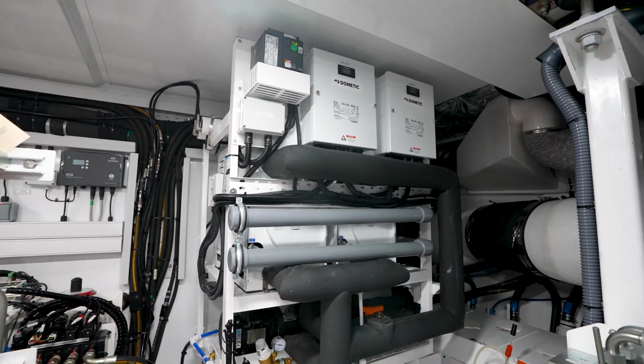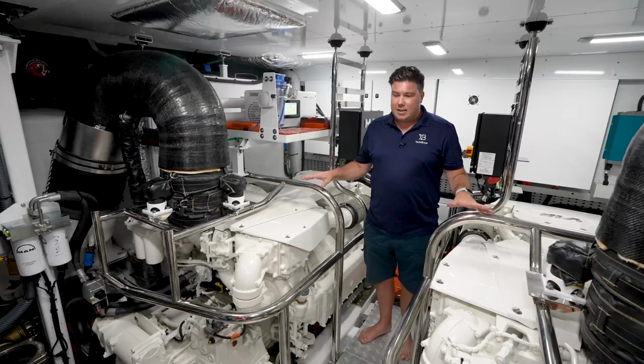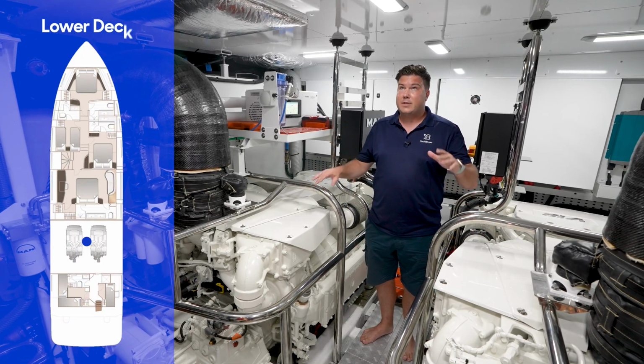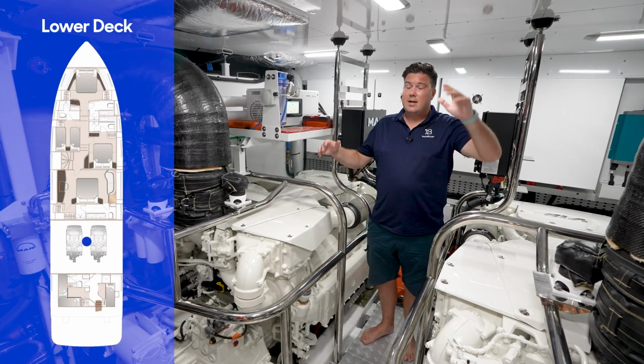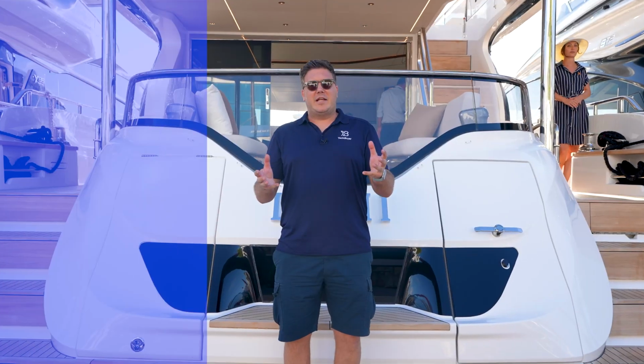About this size, there's a lot of machinery in here. Air conditioning, hydraulics, water treatment, generators, twin generators, all of that stuff, but it doesn't feel cramped. Headroom is absolutely tremendous. It's really, really well lit as well. Very impressive machinery space.